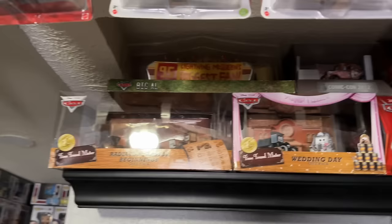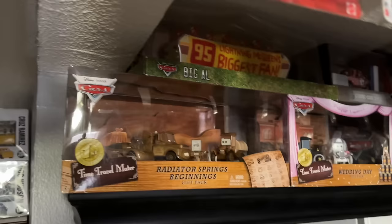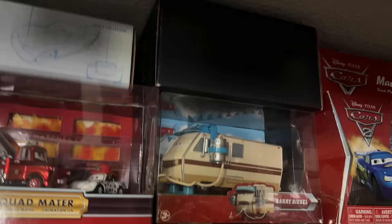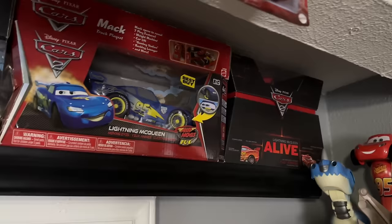And then up here I have highly collectible stuff in box, like the Time Travel Mater stuff. Hold on, I gotta extend the tripod here. Big Al, Wedding Day, the San Diego Comic-Con exclusive Mater, Tokyo Mater, Air Mater, Rescue Squad Mater. Are you seeing the pattern here? It's a lot of Mater. San Diego Comic-Con McQueen 3-pack, Barry Diesel, Best Buy Lightning McQueen, the original Mac from that one video, Lightning McQueen Alive.